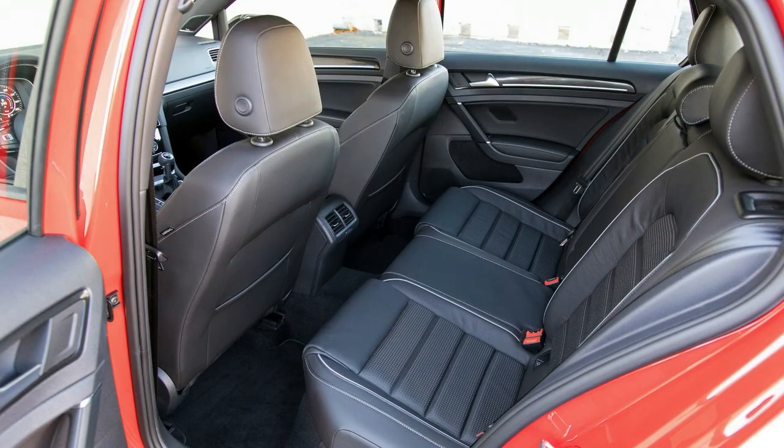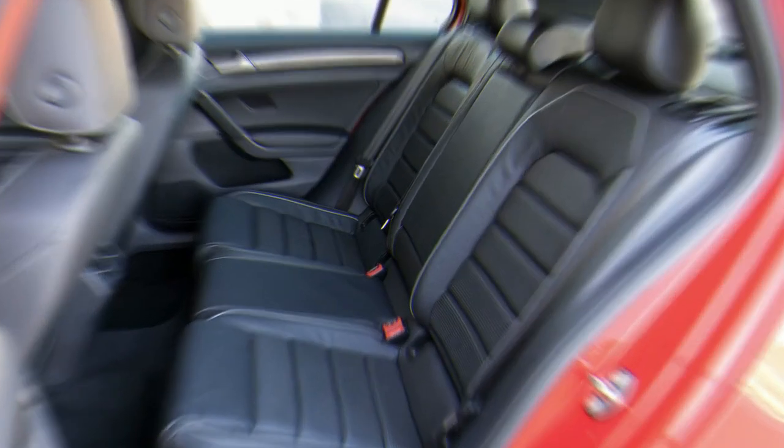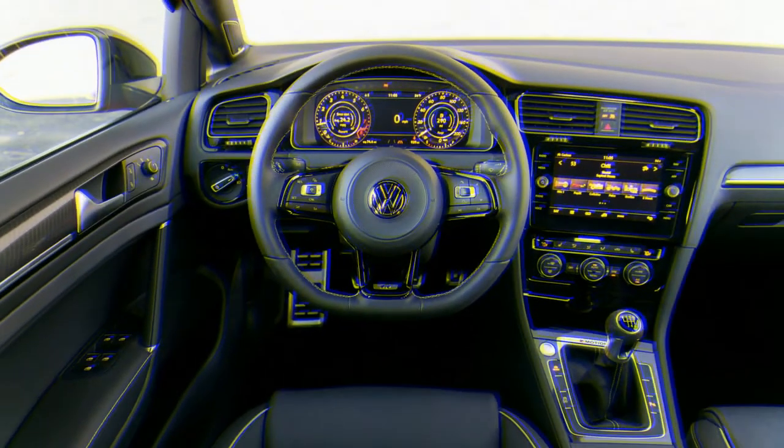Interior space comparisons. The Golf R's interior space isn't class-leading, with the least front seat legroom and a back seat that at times can feel snug. Still, the Golf's boxy proportions can comfortably accommodate 4 adults.